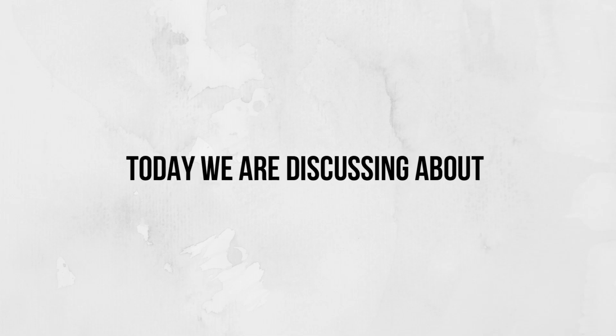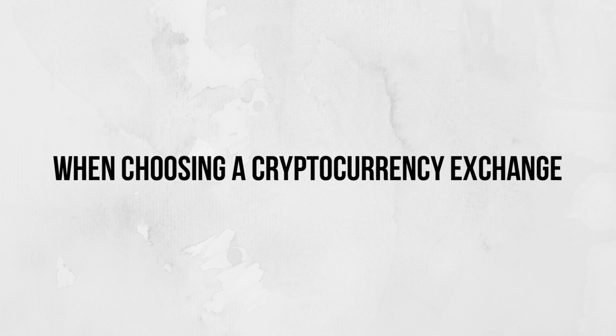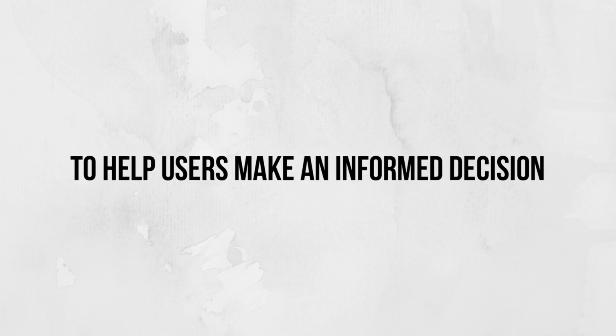Today we are discussing two cryptocurrency apps. When choosing a cryptocurrency exchange, understanding the key features and services of platforms like Bybit and Bitfinex is essential. Here's a detailed comparison to help users make an informed decision.